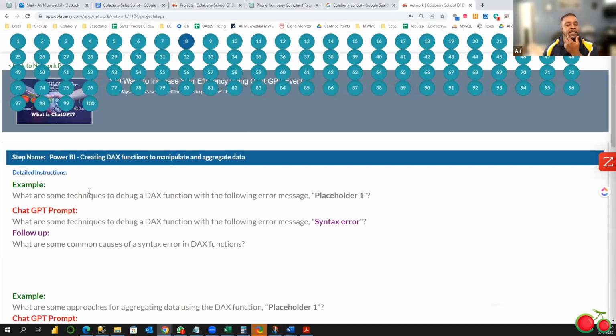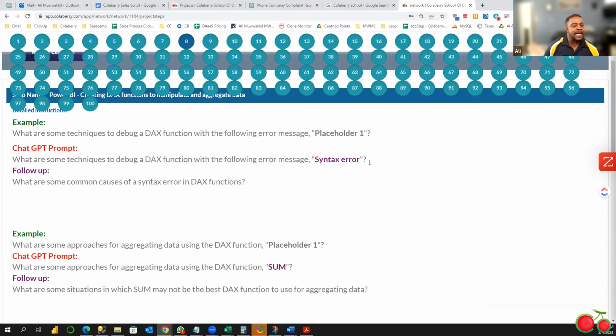Creating DAX functions to manipulate and aggregate data, all right? Put your syntax errors in there, whatever tool you're working on. If you're working on SQL, you run some code, you get an error, pop the error in there, right? Give it some more information. The more details you give it, the better your answer is going to be. If you're real vague, it's going to give you a real vague answer. But you can be as specific as you want, okay?